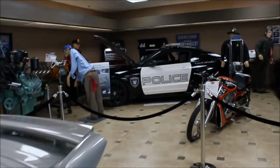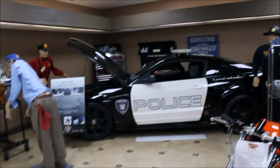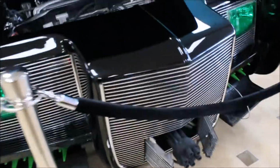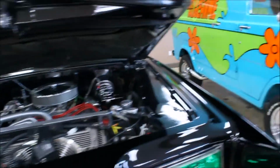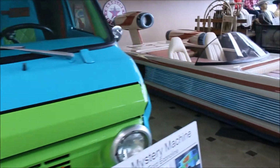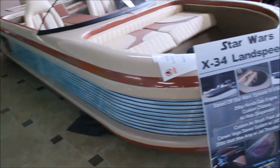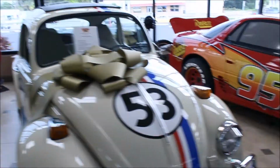And then over here, got a bunch of movie cars. I don't know what that one's from. If you guys know, let me know. But I'm not sure what this is from either. But it's got a fake machine gun on it. Mystery Machine. Oh, gotta know what that is. Someone converted their car into a Star Wars land speeder. We've got Herbie. Got Lightning McQueen.